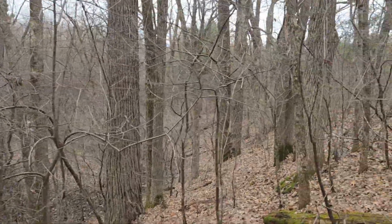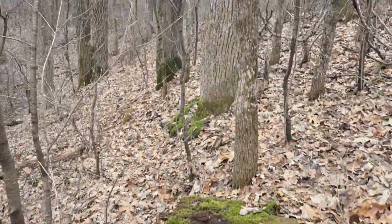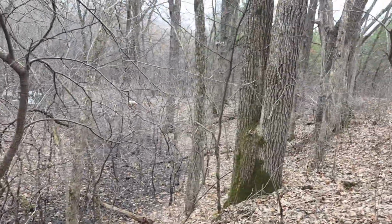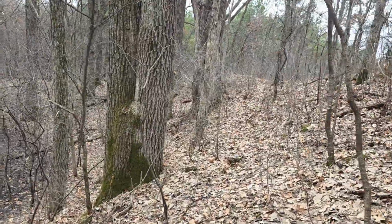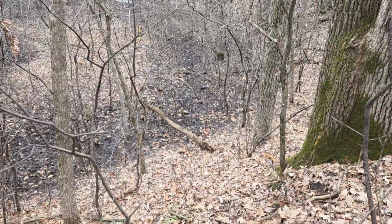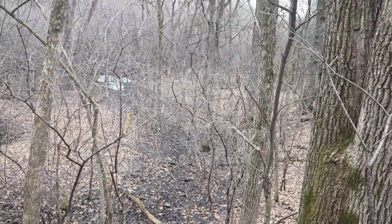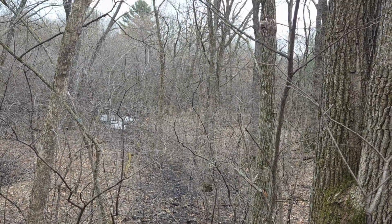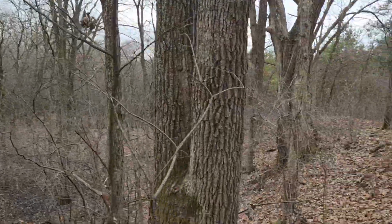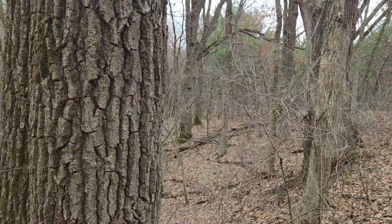Now let's keep following this trail. I see why they want that stand there. One trail goes down the bottom of the hill, follows along the creek bottom there. The other one goes along here, so he's hunting both of these trails.